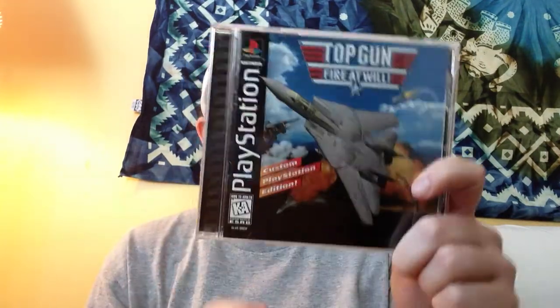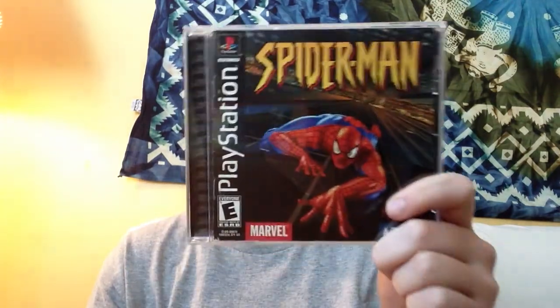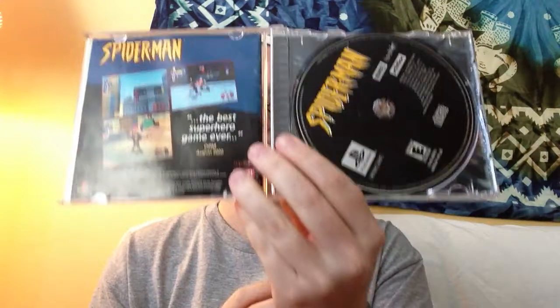First vendor I stopped at, I got 2 PlayStation games. Top Gun Fire at Will here. I didn't have either of these, so it was really nice. And then Spider-Man, and I have the second one, and I needed the first one for my collection, so now I finally have it. Both these games are complete.